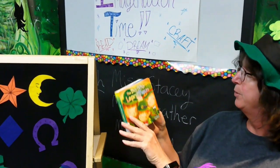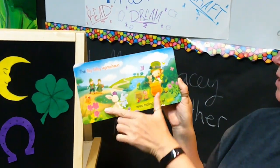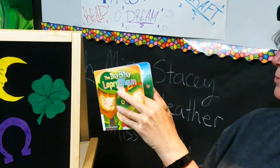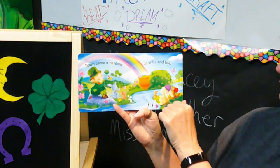We're going to read a book called The Itsy Bitsy Leprechaun by Jeffrey Burton. The Itsy Bitsy Leprechaun was hiding pots of gold. That's what they're supposed to do, isn't it? Down came a rainbow, colorful and bold. Isn't that pretty?